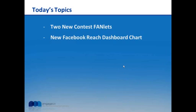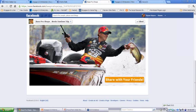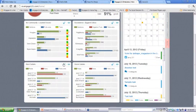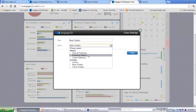So the next thing we'd like to take a look at is the new Facebook reach chart that we've added to the dashboard. So I'll switch back into the application here, and I'm going to go into one of our production accounts. So this is one of our Java 1-to-1 enterprise demo accounts, and you can see the charts that I have set up here. I have an option now. When I click on the gears icon, one of the charts that I can change out to is called Facebook Reach.